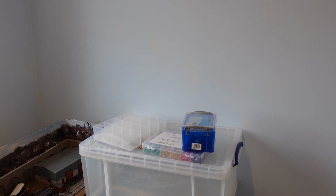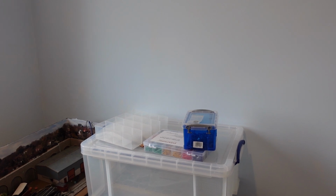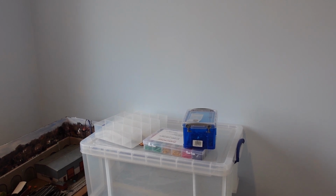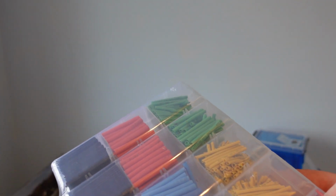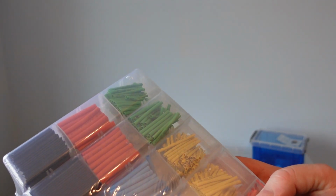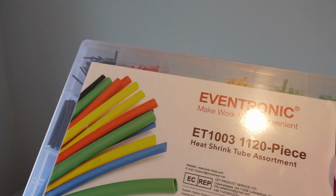So we're getting to the point where we can start to cut wood, which I'm hoping to start in the next week or so. And something I've been buying is this big box of heat shrink, because I realised I'm out of heat shrink and I don't have the correct sizes, so I ordered this big pack so that I can heat shrink whatever's needed. That's 1,200 pieces.